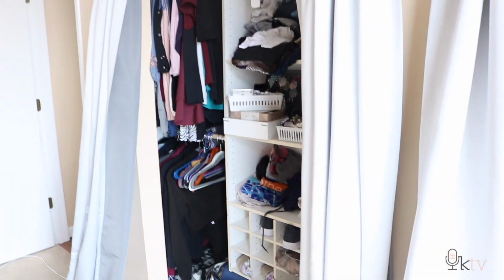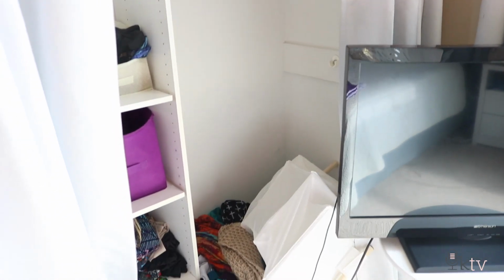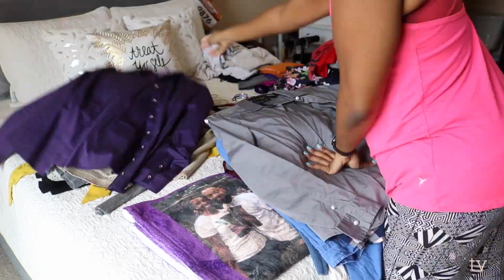Also, if you've been with me for a while, then you know that I also have done a complete transformation and reorganization of my master bedroom closet about a year ago. I can leave a link to that if you haven't yet had an opportunity to see it. But in that video, I took everything out of the closet, decluttered, went through every single item and got rid of a ton of stuff and totally reorganized the way I have my closet set up.